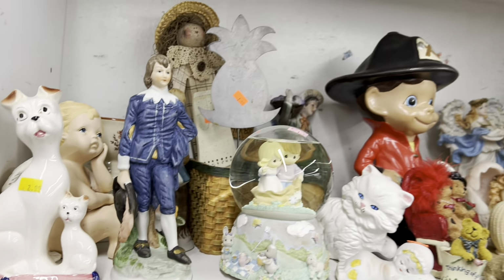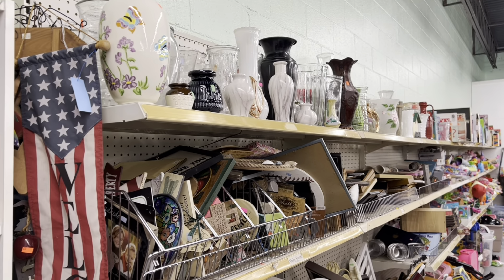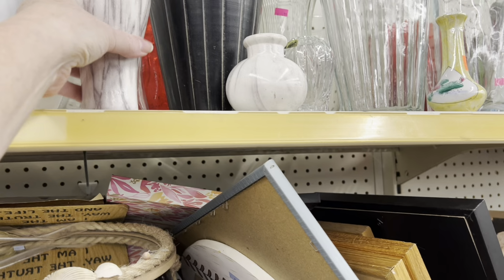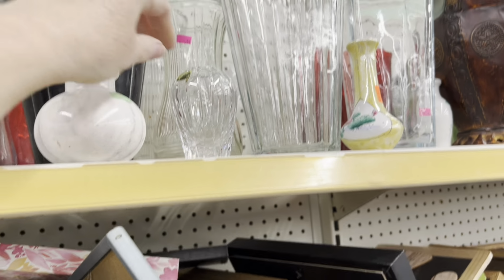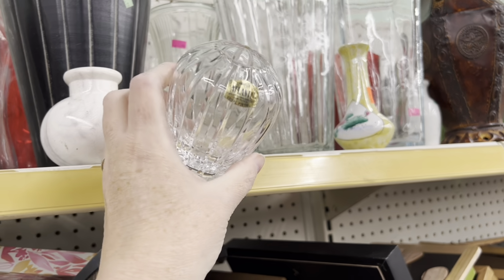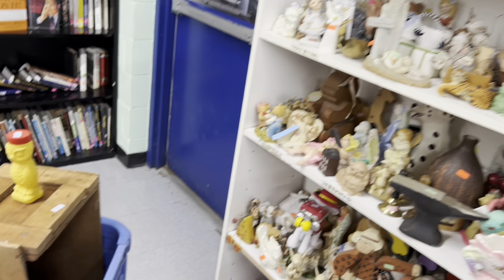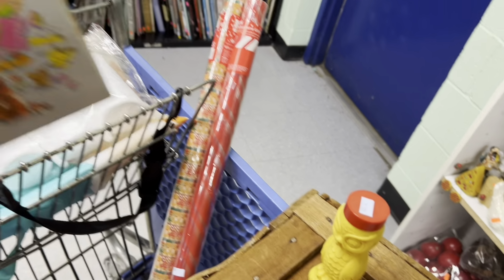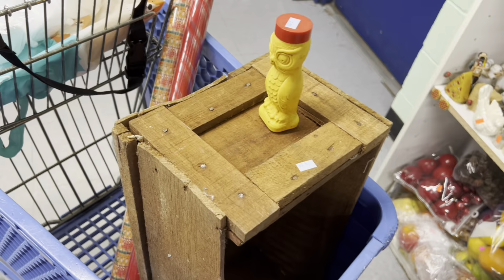Yep, I don't see anything that I want to grab off the shelf. There's the vases and the picture frames. And I think I got enough though. $2. That one is a dollar. This one is Atlantis for $5. So not a whole lot. I am getting the crate half off. And these are two, and that is two. So I'm gonna head for the checkout lane. I'll talk to you guys again soon.